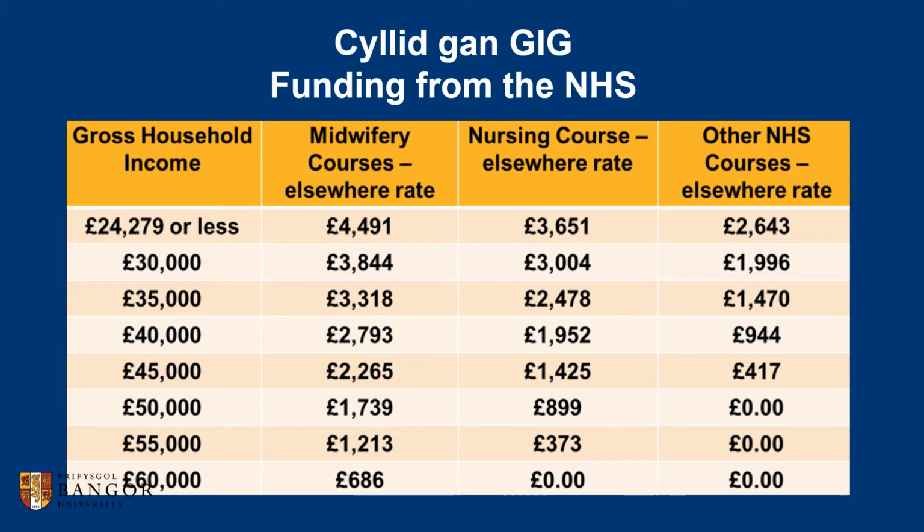So for example, you can see here that if your household income is £24,279 or less a year, if you were to study a midwifery course, you would be eligible for up to £4,491 a year. Now that's a bursary. So whenever you hear the term bursary, that is in essence free money. So money that you do not pay back whatsoever.